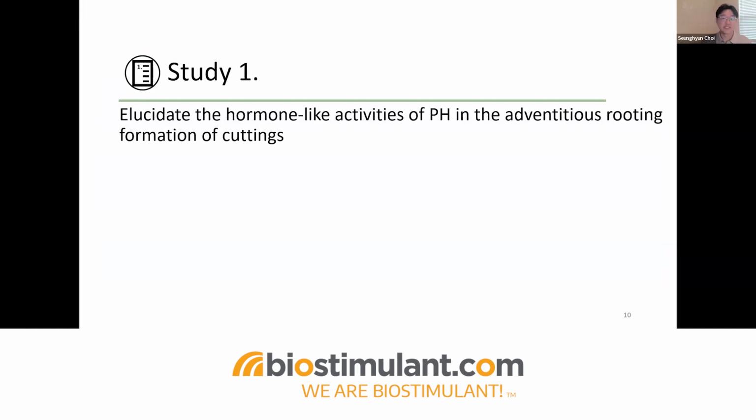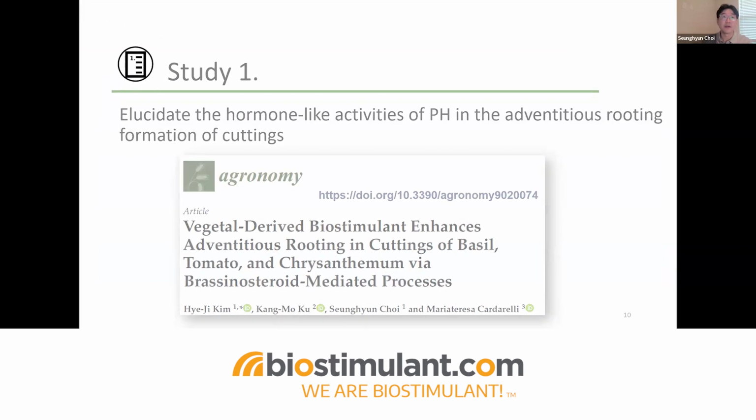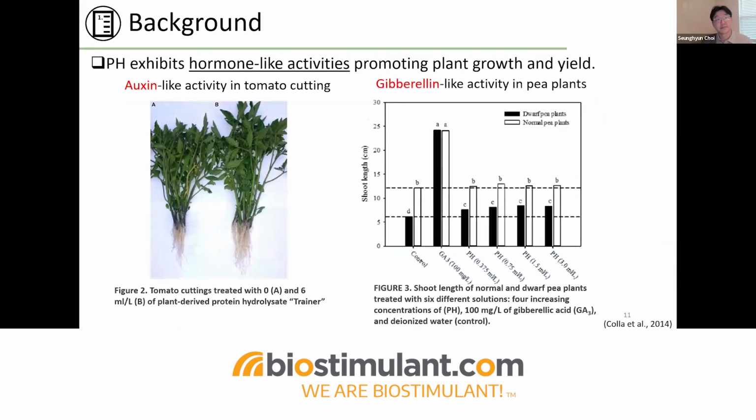Let's start with the first study, which focused on understanding the hormone-like activity of protein hydrolysates in promoting adventitious root formation in cuttings. The findings of this study were published in Agronomy Journal. Let's talk about a little bit of background. pHs are known to have hormone-like effects that support plant growth and yield. In fact, studies have shown that pH demonstrate auxin and gibberellin-like activities, especially in crops like tomato cuttings and pea plants. So these effects are thought to come from bioactive peptides present in the pH formulation.